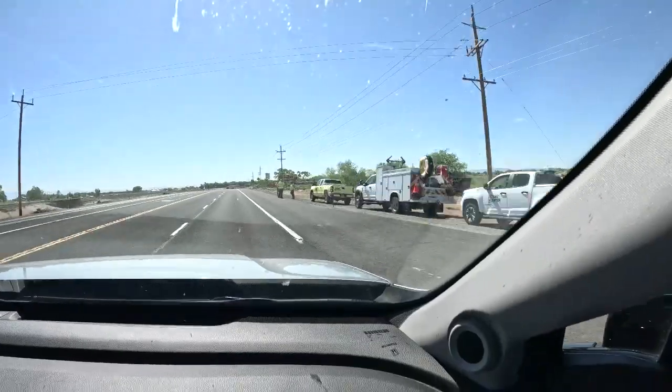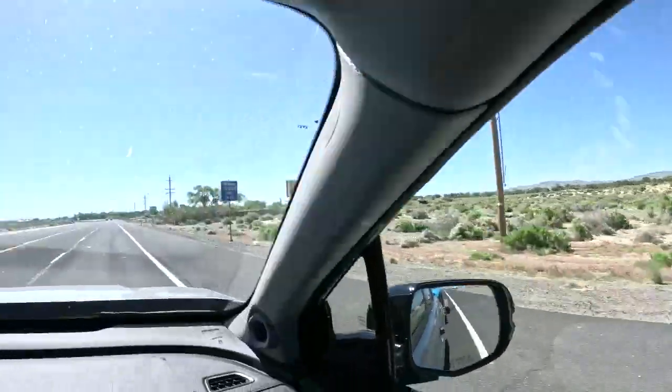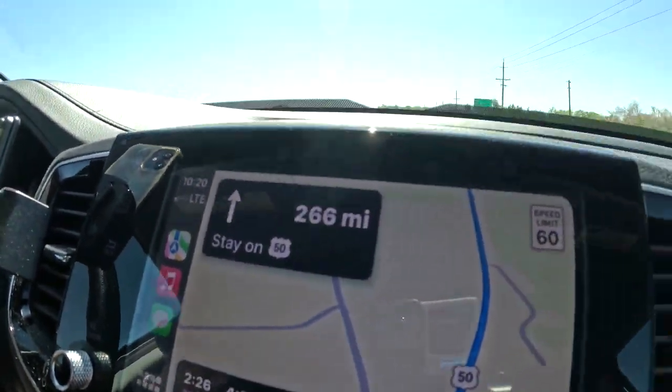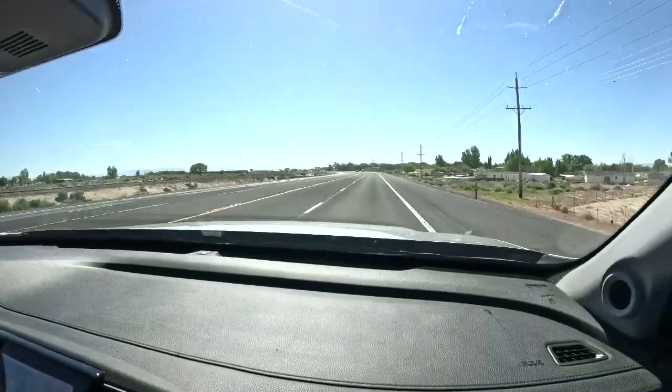Okay, so we're just past Fallon, Nevada, out here in the middle. As you can see, not a whole lot going on. And we still have 266 more miles to go. So, yeah, there's still a lot of driving to do.